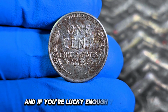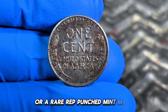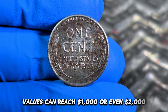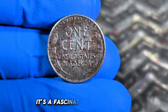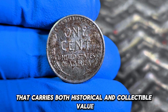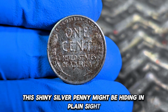And if you're lucky enough to find one with a mint error, such as a double die, off-center strike, or a rare repunched mint mark, values can reach $1,000 or even $2,000 depending on demand and condition. This coin isn't just a piece of metal. It's a fascinating wartime relic that carries both historical and collectible value. So check your old change. This shiny silver penny might be hiding in plain sight.